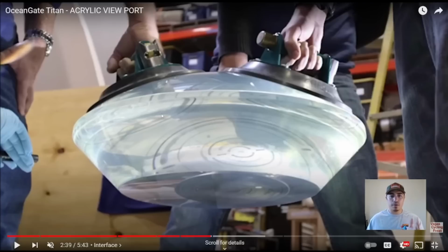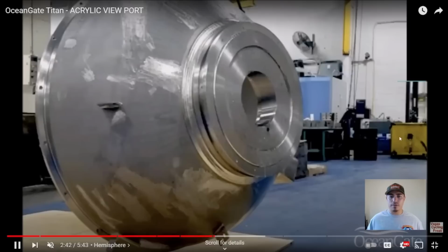I don't know about you guys, but I pictured it, but I imagine this being more sort of a window, like a thick window that was bolted to the outside. This actually is tapered here on the edges so it can fit inside of that forward dome, which we'll see here in just a second. This is during the machining process. So they're actually machining this dome and it's going to slide inside of there.